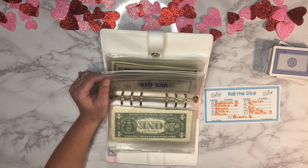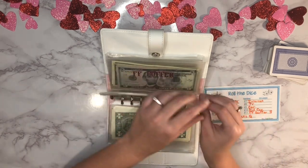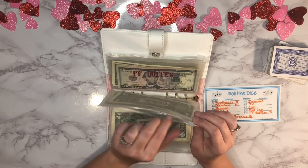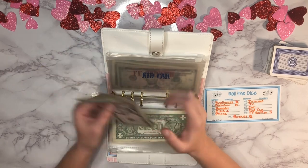We got stuck in a hailstorm like several years ago and it totaled my car. So I was really worried that we were going to have some kind of damage on our car, but I think it turned out okay. But yeah, you never can tell what might happen. So it's always good to start saving up for a new car.